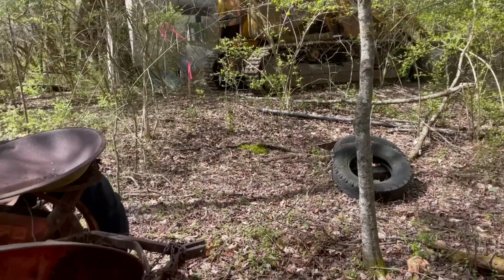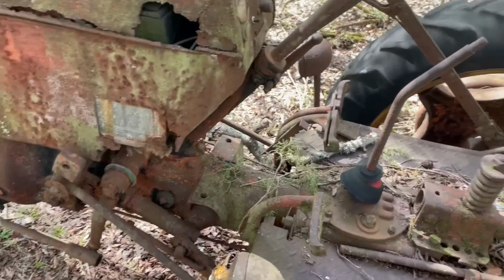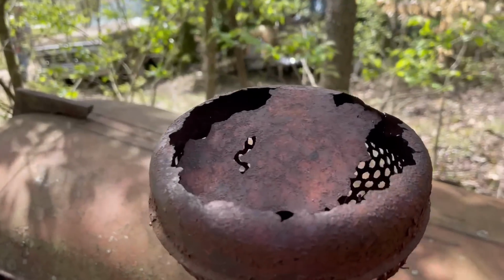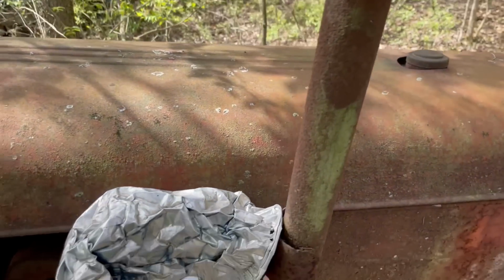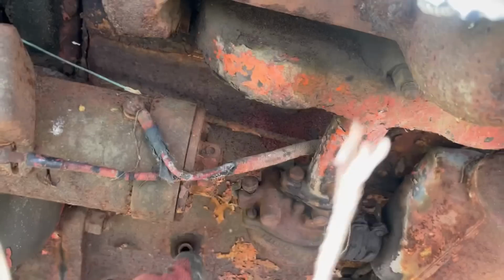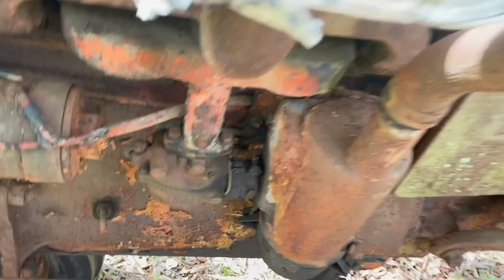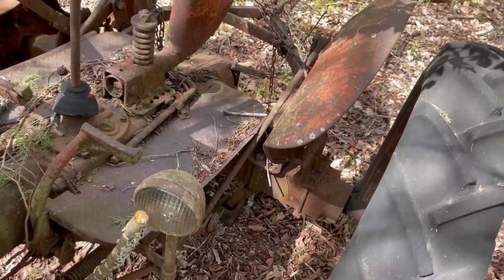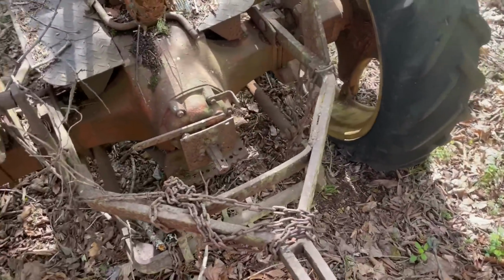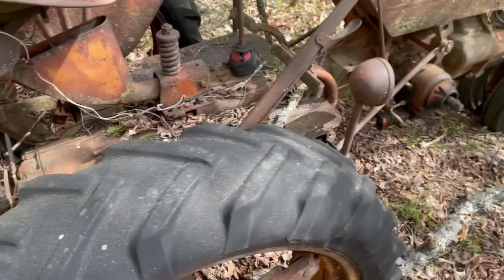Near the Cat is this 49 Case tractor. So many tractor enthusiasts out there like to restore these things. This one is pretty neat. Unfortunately, it may have gotten water in the engine because that's rusted away. Maybe not. It's a 4-cylinder. Can't really tell if there's water in there or not. But it's complete. PTO in the back. This one was driven in here as well, just like that Cat.